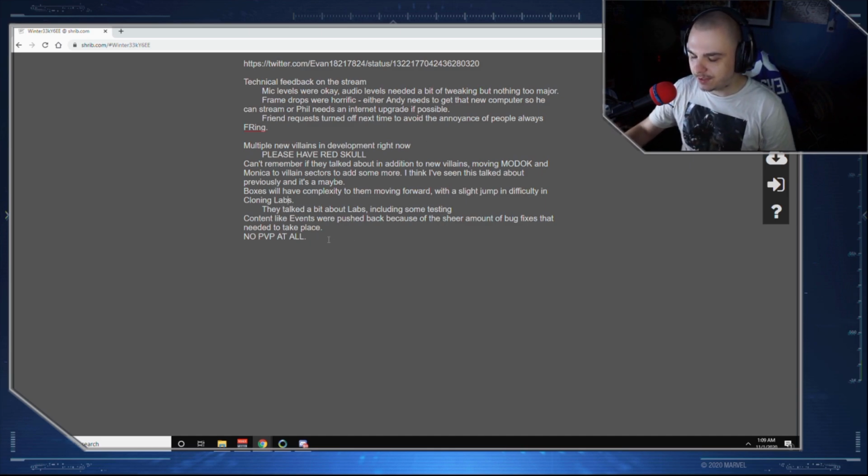So the last thing I have here, and I will say the last thing because this is going to be very quick. Someone kept asking about, and I think we've seen this before in the Q&A, events. Why is there no Halloween event? Are we going to get a Christmas event? Stuff like that. And they were very upfront about the bug fixes and stuff like that taking a sheer amount of not only time but work power, with a bunch of people away from new content. So you don't get things like events.